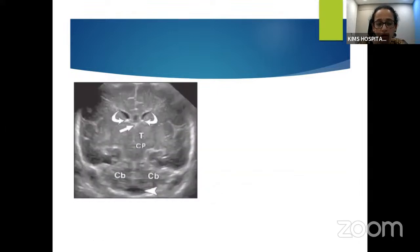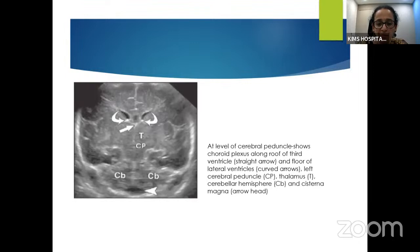As we go posterior, at the level of the cerebral peduncle, we can see the beginning of the choroid plexus. Choroid plexus is a bright area. It should not be confused with a bleed. It begins along the roof of the third ventricle as well as the floor of the lateral ventricles. This is known as the 3-dot sign. Here you can see it in these three areas. This one is the thalamus, and these are the cerebellar hemispheres, and posteriorly you can see the hypoechoic area, that is the cisterna magna.